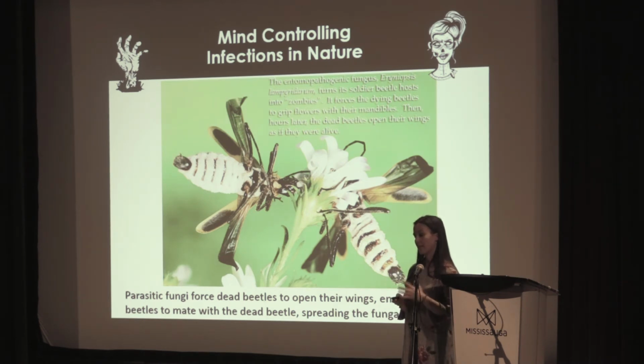But then a couple of days after the beetle has died, you can observe that the beetle starts moving and it starts spreading out its wings as if it was still alive. So this is a dead beetle that is starting to move. And again, it's that fungus that is controlling the beetle and forcing it to move. And it does this so that it's more open and so that it can, again, increase its rate of transmission.